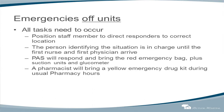The first physician and nurse to arrive are the code leaders. Physicians and nurses responding to a code blue outside of an inpatient unit or PAS should identify themselves as soon as they arrive. A physician or nurse must call Providence Rescue. Any emergency equipment available in the area should be brought to the patient's side.